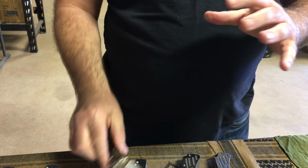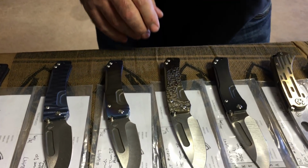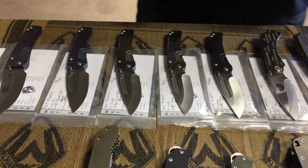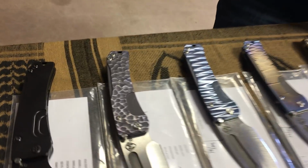It has just been one of these things, like back in the day, you meet some girl, she's just great to hang out with. This knife gives you that kind of feeling. It's a really comfortable knife to hang out with.